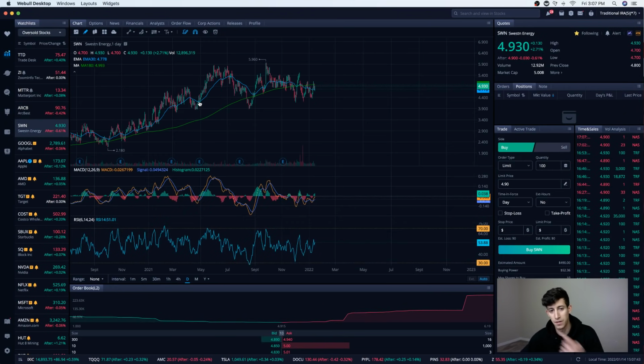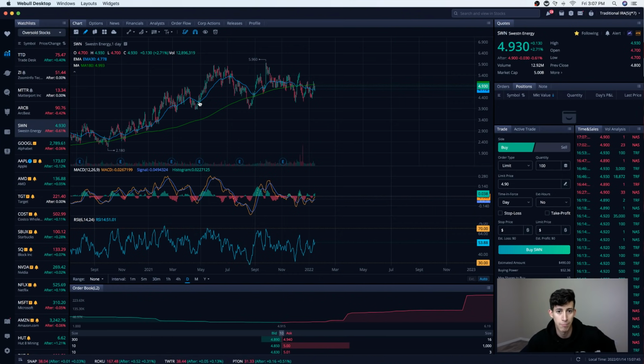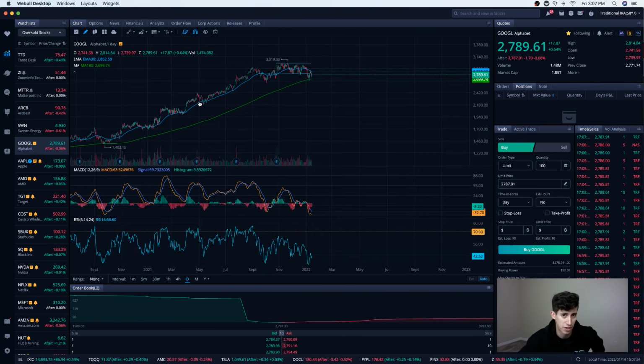SWN, a lot of consolidation. This was sent to me by someone within Learn Plan Profit. A lot of consolidation around that $5 price point. We'll see if those higher highs begin to form, but it tends to get rejected right around that 540 resistance level. So just make sure that you're aware of that.